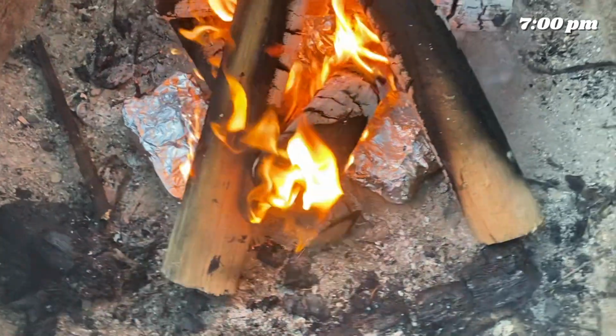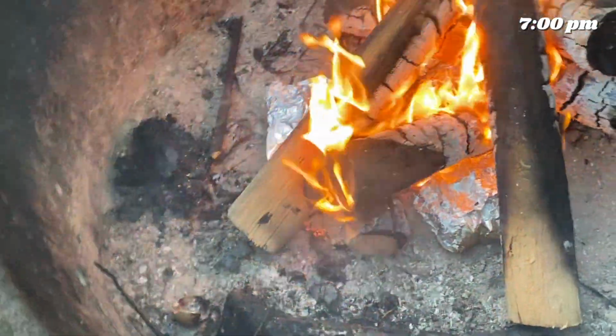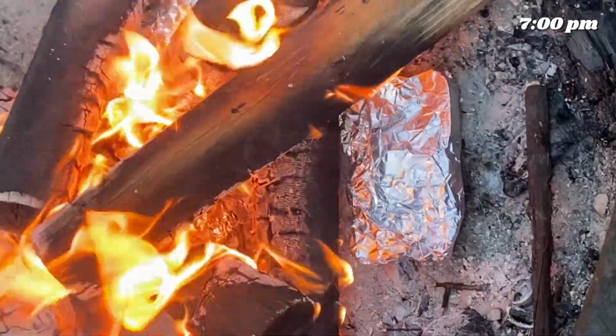All right, they're all cooking. It's been interesting trying to get the foil packs in the right places, but I think we're doing an okay job. We'll see how it comes out.